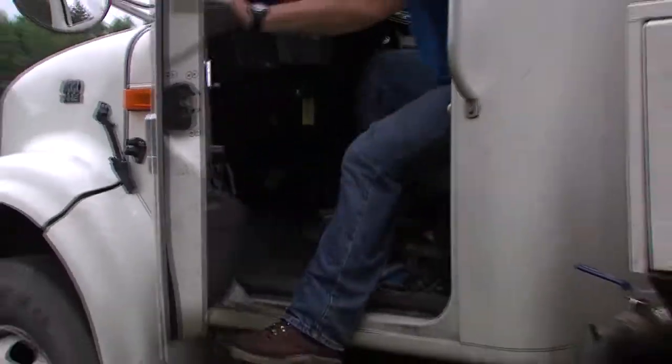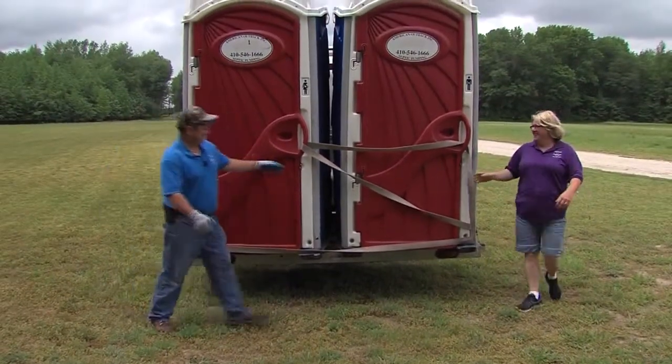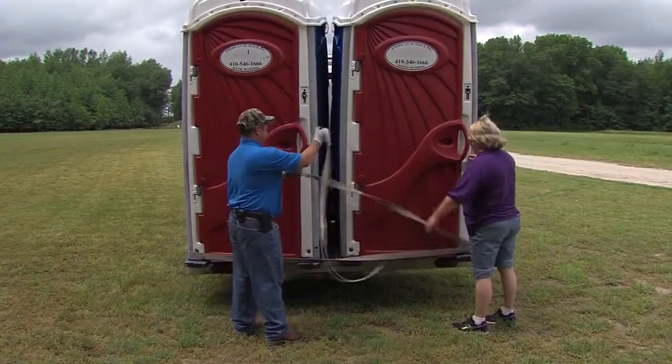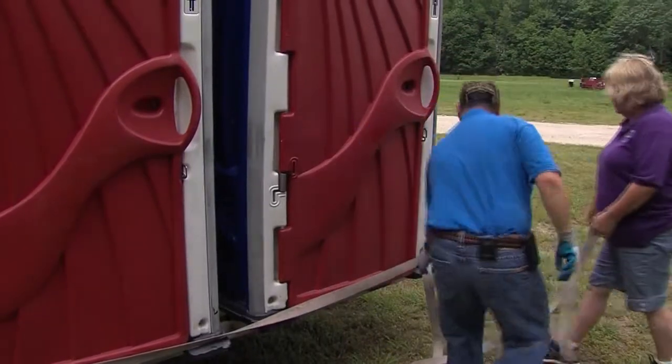Leslie and Mike Baker are the owners of American Outback Septic Service in Pittsville. They've been renting out porta potties for the last 7 years. And while the idea of renting one may seem unusual at first, Mike and Leslie say it's more common than you think. We have a couple customers that use them through the summer for their pools because they don't want the kids running in the house to use the restroom. So they use the porta potty instead.